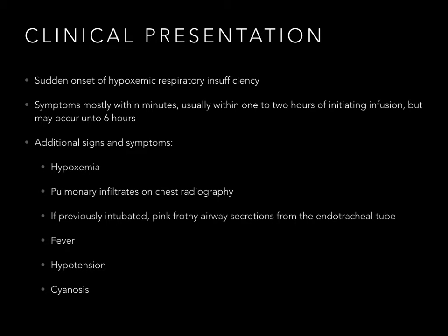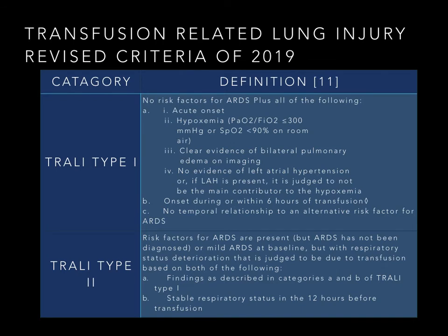A number of additional signs and symptoms associated with non-cardiogenic pulmonary edema and inflammation have also been reported. These include hypoxemia, pulmonary infiltrates on chest radiography, if previously infiltrated, pink frothy airway secretions from the endotracheal tube, fever, hypertension, and cyanosis. The revised criteria of TRALI from 2019 is as follows.